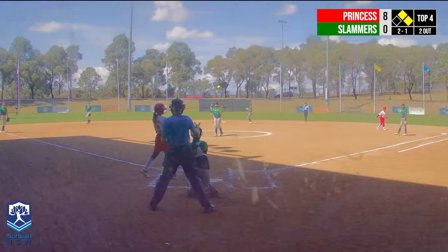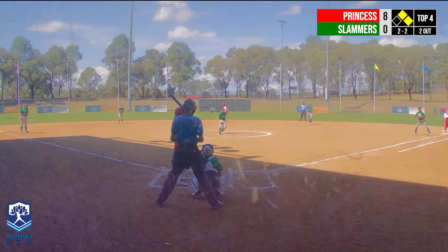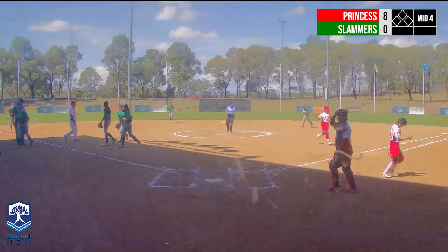She looks over at the coach. Coach giving plenty of instructions there for first base. Contact this time, driven hard down the first baseline, picked up by Zakria, and she'll get the out at one. So, no runs scored that time. Runners left on second and third for the Princess, and the Slammers get the job done there, JB.